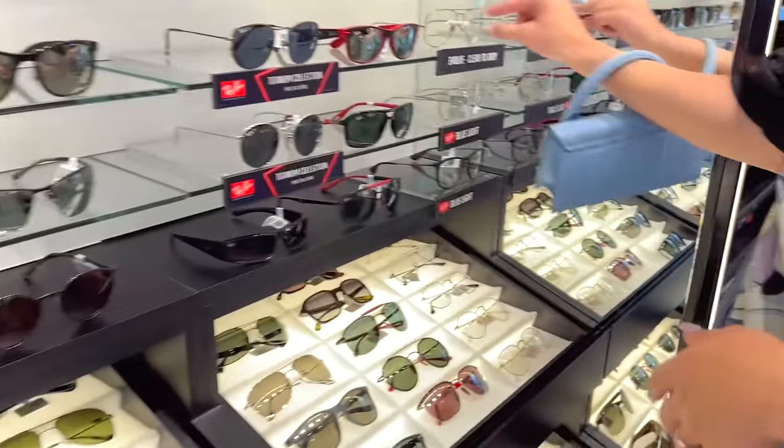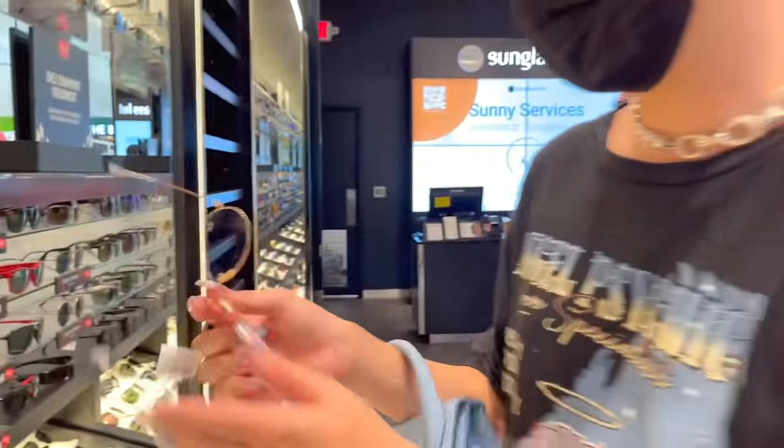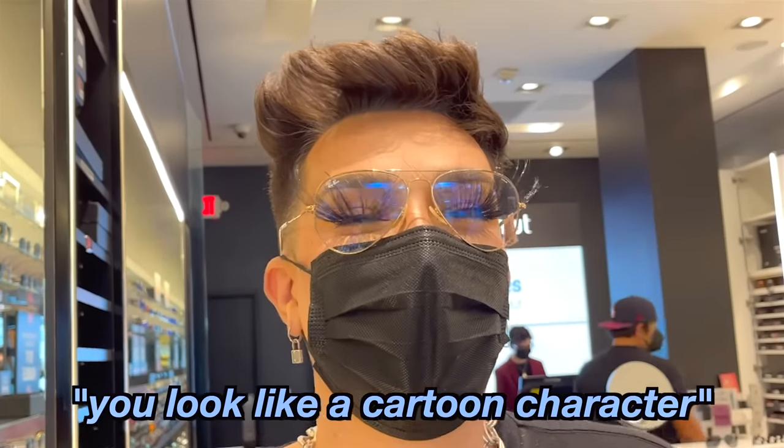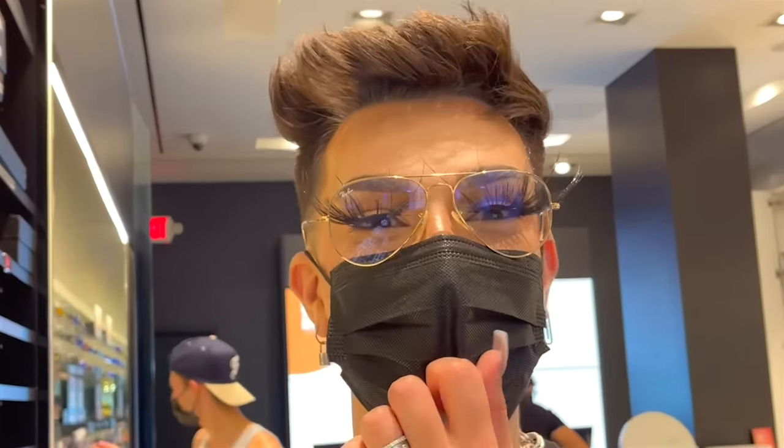How about a see-through? I was just gonna say, so I could really see what's going on here. You look like a cartoon character. I don't know which one. They're literally stuck.